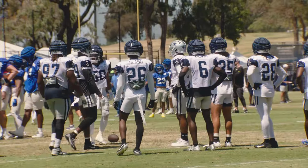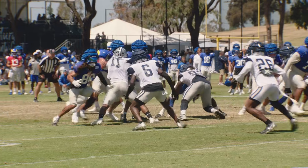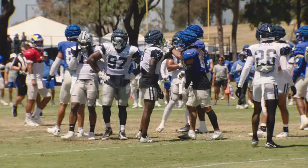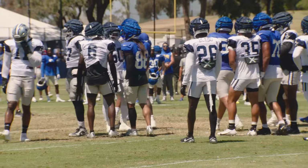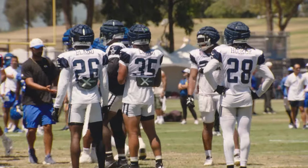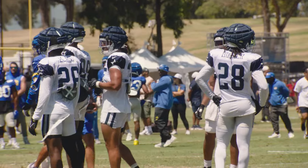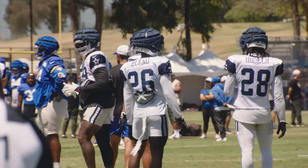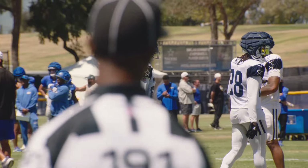Now Jimmy Garoppolo still in the shotgun here, getting some work. Yeah, kneeling over at the right end here. Let's see if they come that way. A lot of movement going on here. You also see Maris Luafau right there in the middle. There we go. Trying to account for Blake Corum. And Maris Luafau has had a pretty strong camp in his own right. Would have to expect he gets a bit of an uptick in reps compared to what he got in the preseason opener. Would have to imagine he gets a little bit more work in the second week.